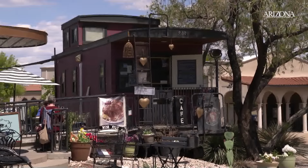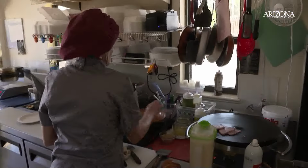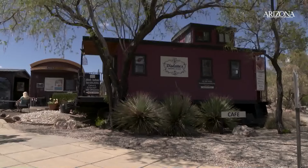Bonjour! This little red caboose is a true slice of Parisian life. Violette. An authentic French and Belgian cafe parked on Main Street in downtown Clarkdale.